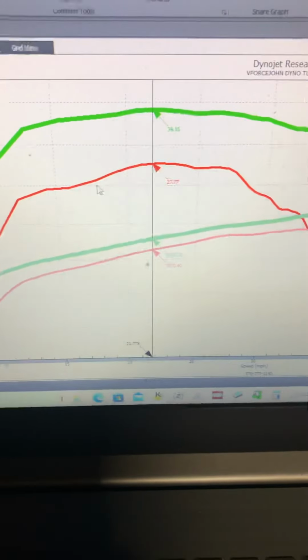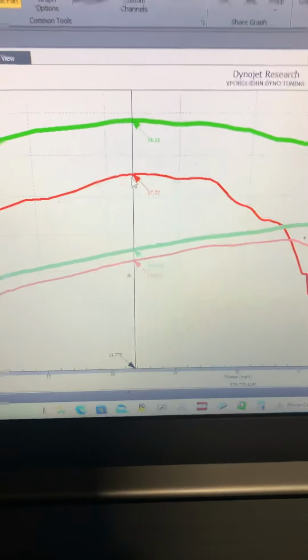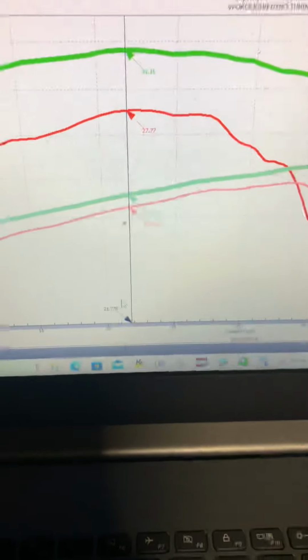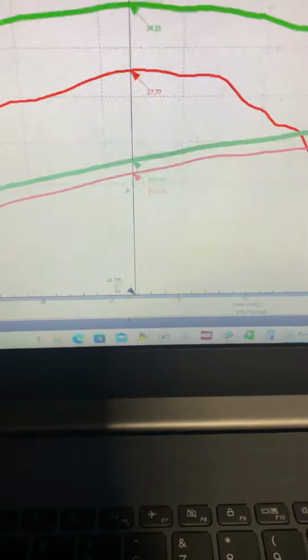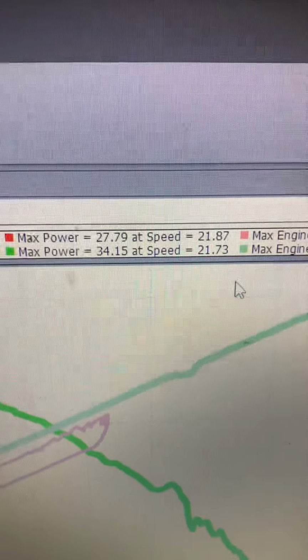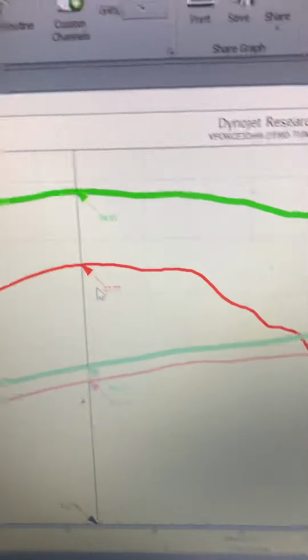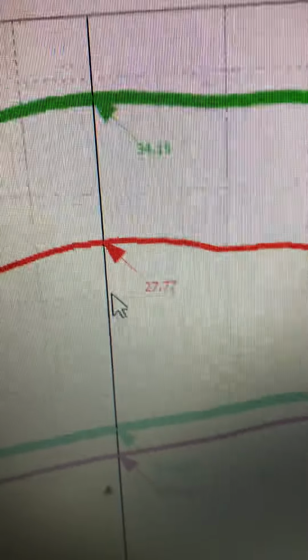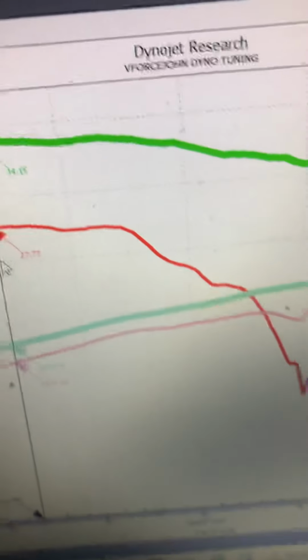Something kicks in, she gets a little torque in the mid-range. And they both peak for peak power 21.7 mile per hour, I believe it is. Max speed 21.73, 21.87. So they almost have the same exact mile per hour of peak for the horsepower, even though substantially less. Stock one made 27, this made 34.